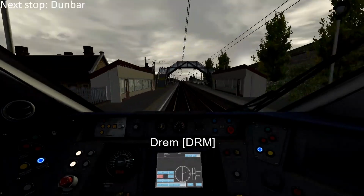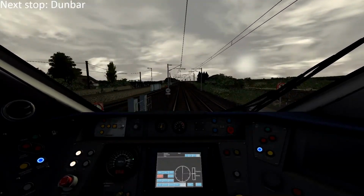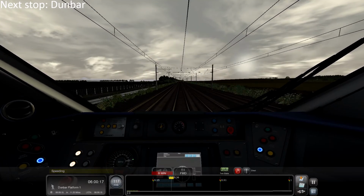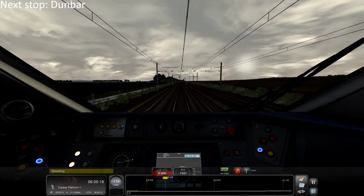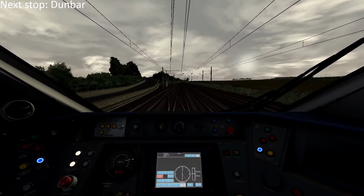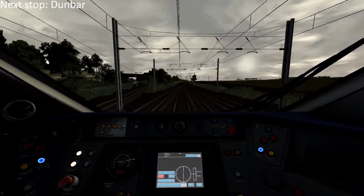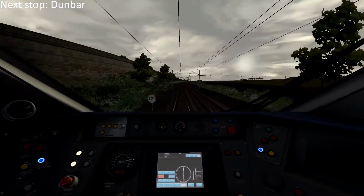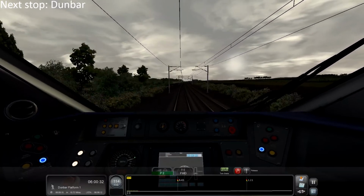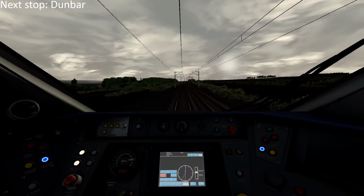Now we're coming up on Durham station. One 6, 115. So I think it's Denton GSP. The line to the left goes to North Berwick. And the limit is going back up to 125.